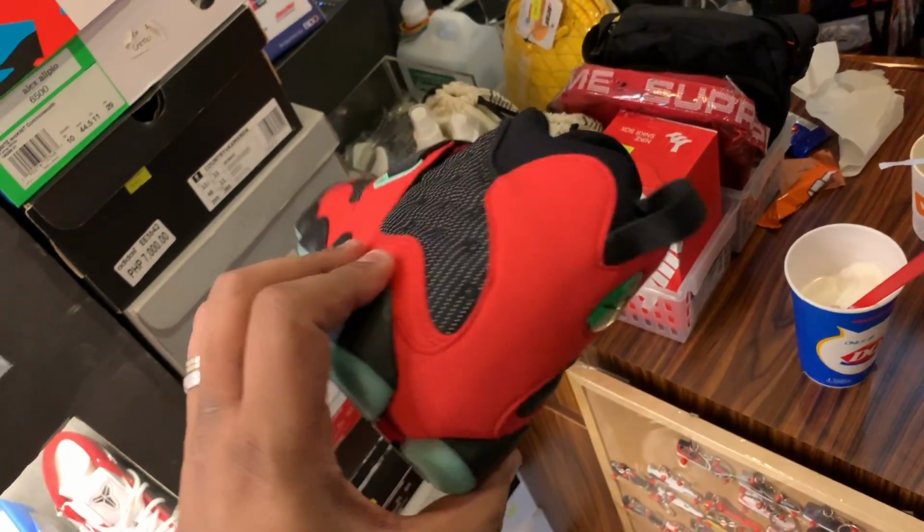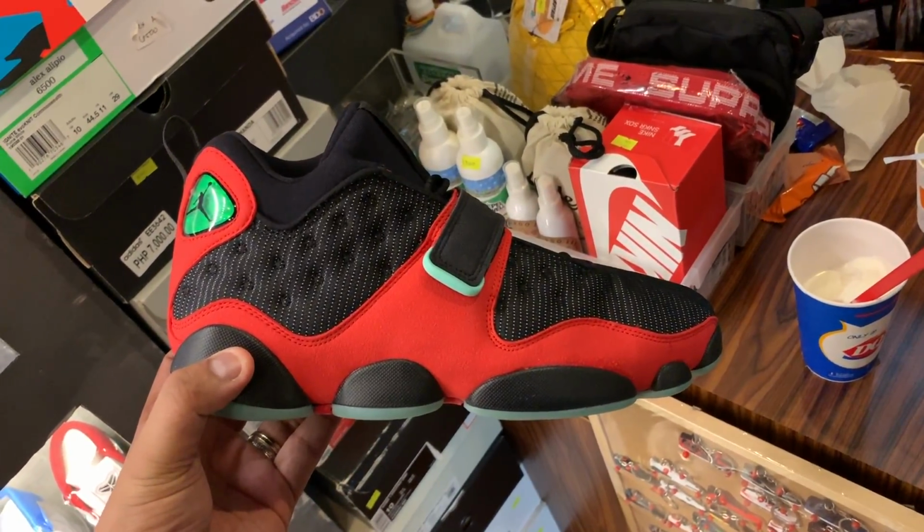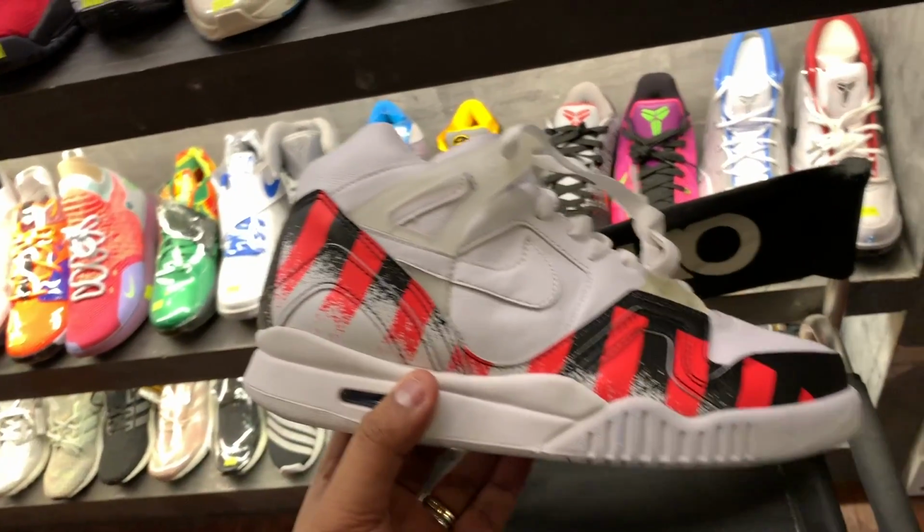Apart from that, we also had the Jordan Black Cat. So you had the shades of red with a strong accent of black, the contrast between the two colors giving it so much more life and pop. And this one, again, was in size 9. They were selling it for a little over 11,000 pesos.